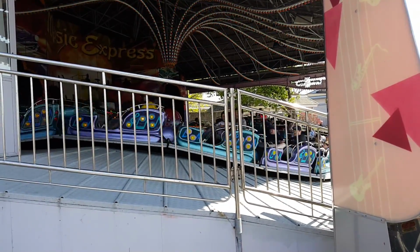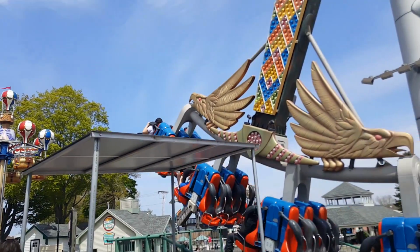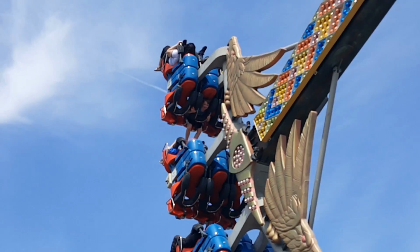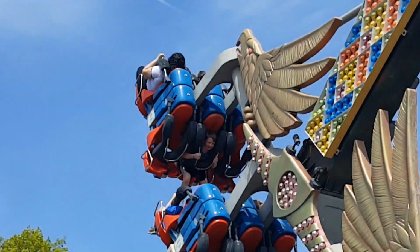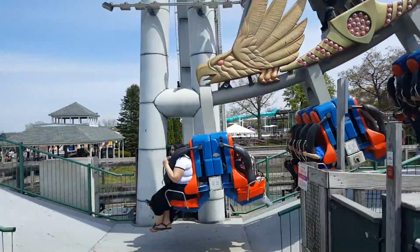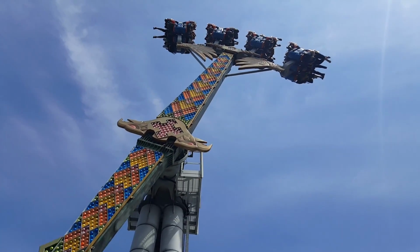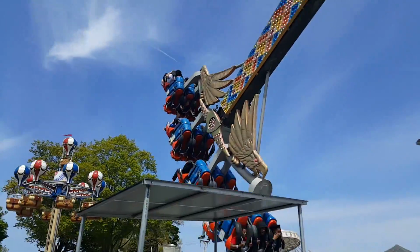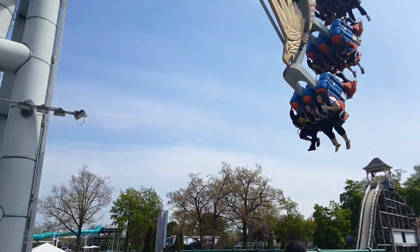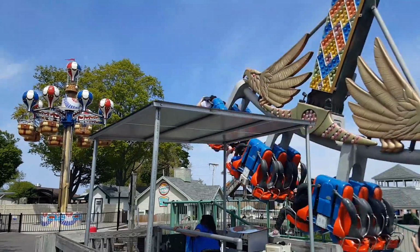Uh-huh. Number 5 is Screaming Eagle. And Screaming Eagle is just like the Arrow 360 at Kennywood, only it doesn't dual. It's just one of them. And it has this kind of eagle theme, actually. Like, there's an eagle on top of the thing, and then there's an eagle when you walk in. So it's pretty interesting. And it's screaming.